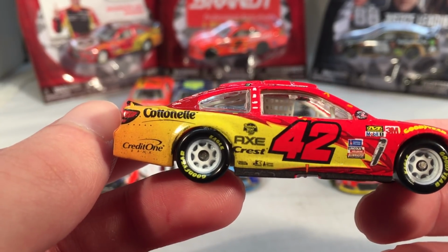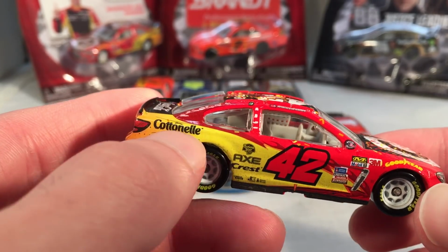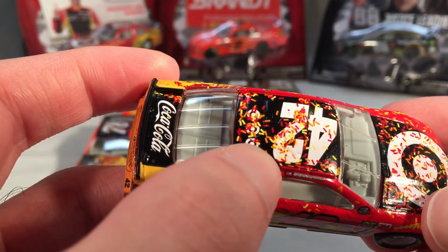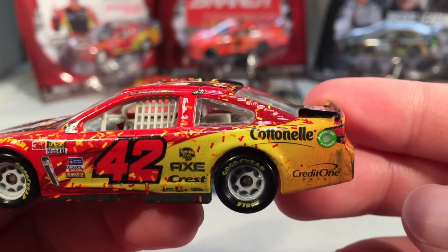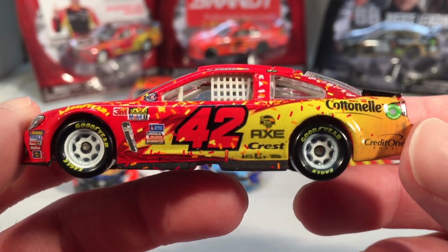Probably going to get the 1:24 of this at some point, just for the fact that I do like the paint scheme. They did hide it pretty well. Cottonelle should be over farther, and there's a little Cars 3 logo back here, but they kind of moved Cottonelle back. There was a Cars 3 logo on the roof, but they put some Target bullseyes there. They did a good job at hiding the fact they can't put Cars 3 on it. It didn't just look like one of those where there's just a huge blank spot that looks stupid. So, that's nice.